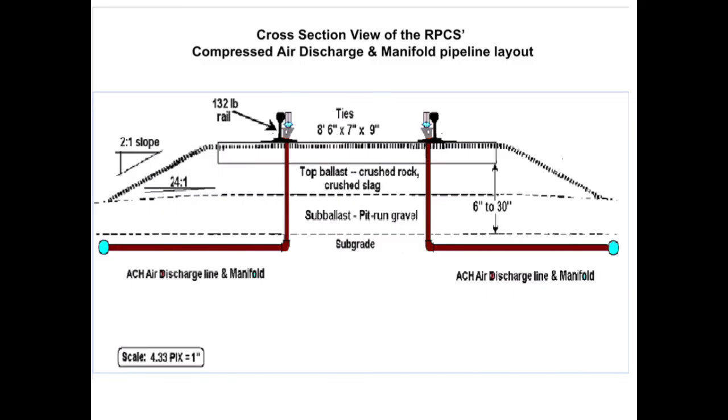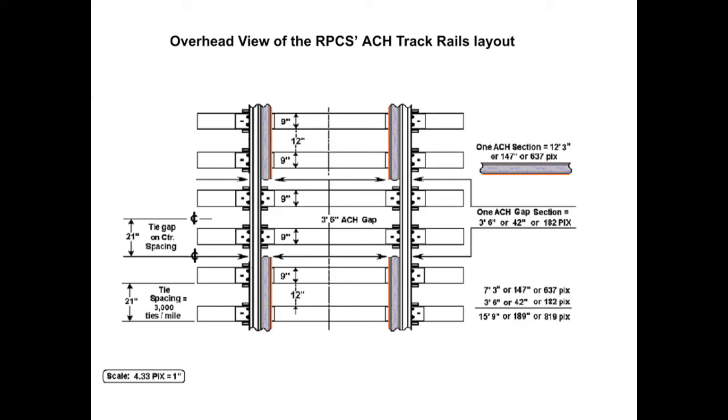Here we see pretty much the same thing we saw in the last slide, only from a different vantage point. If a worm living directly under the railroad tracks had X-ray vision and could look straight down the tracks, this is what he would see. Finally, we have a bird's eye view looking down at the gap area between the air compression hoses on both rails. The major benefit offered by the RPCS is its ability to replace costly traditional methods of compressing air.